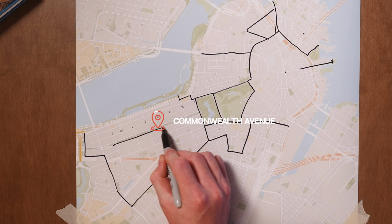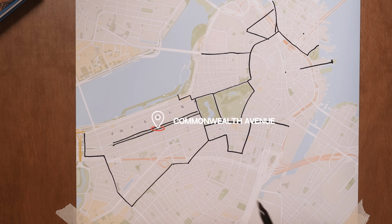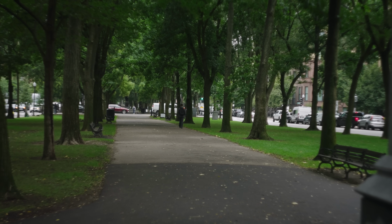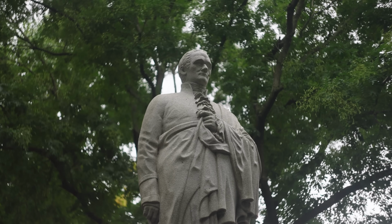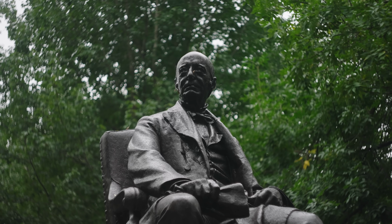Commonwealth Avenue was always intended to be sort of the central east-west. So there's a central mall down the middle, and it has all these statues along the way to give it a nice walkway feel. It's all based on Parisian boulevards.